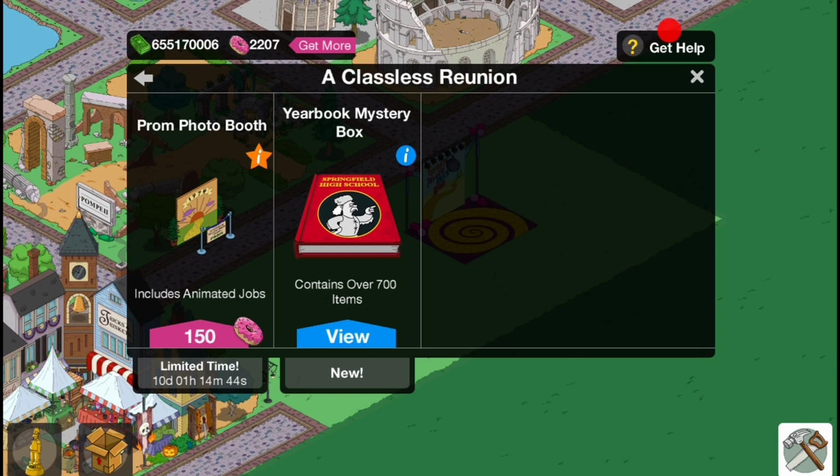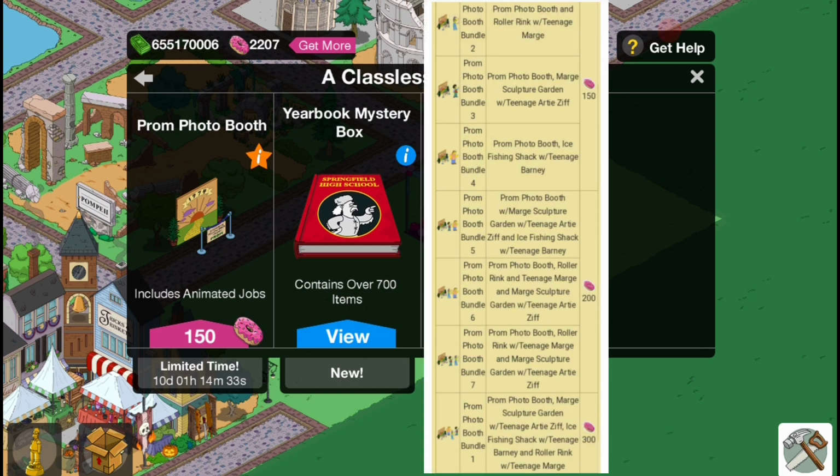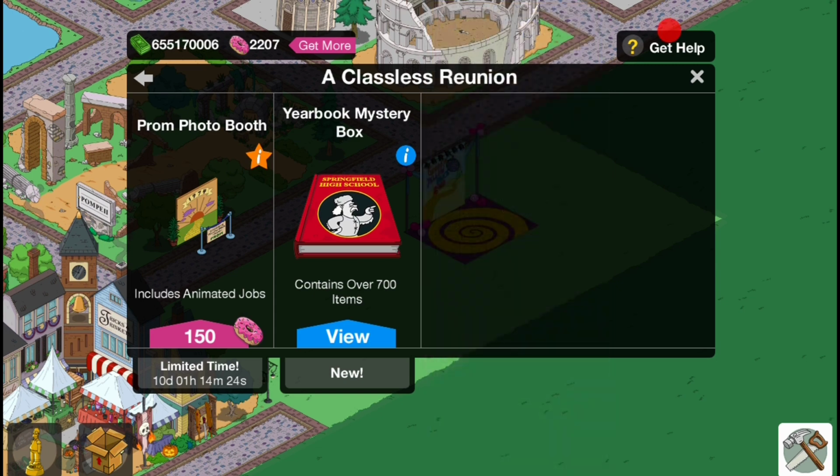Anyway, the reason why this is 150 donuts for a single decoration for me is because, while it might be quite different to you, it depends if you have young Barney, young Marge, and young Artie Ziff. If you don't have them, they will come with this decoration as a bundle. There are different bundles depending on what you have. The original came out at Christmas last year, 2018, and I got them all then and made videos on them if you want to check them out. It's cool that they're returning. I think for all of them it's 150 donuts, and that's fine.